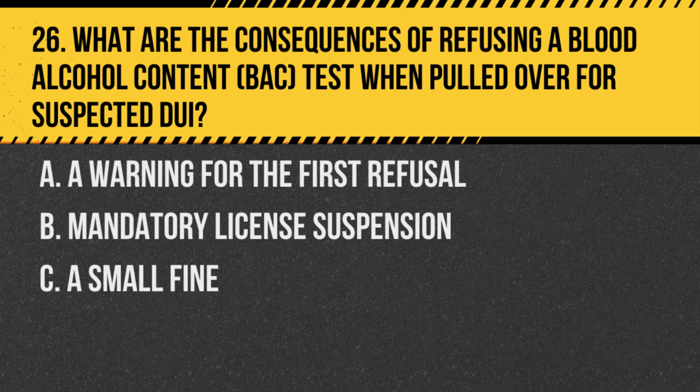Question 26. What are the consequences of refusing a blood alcohol content (BAC) test when pulled over for suspected DUI? A. A warning for the first refusal. B. Mandatory license suspension. C. A small fine.